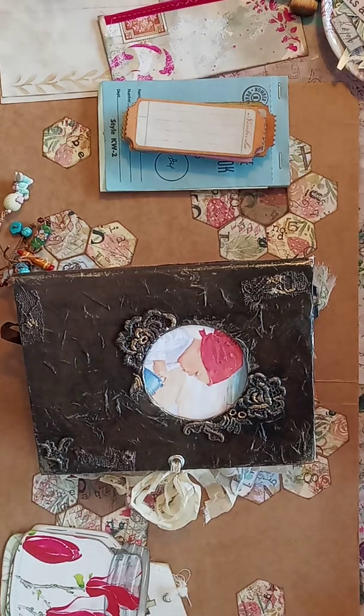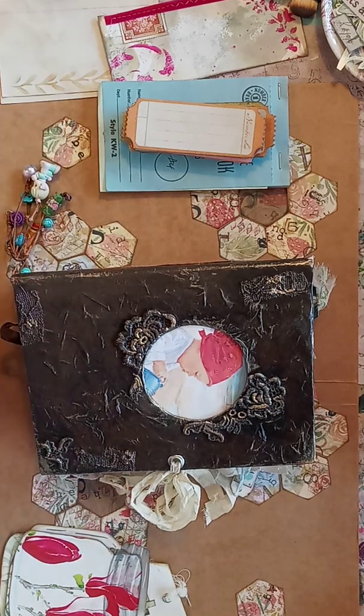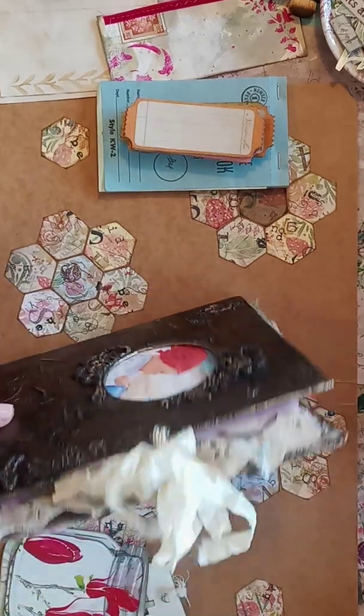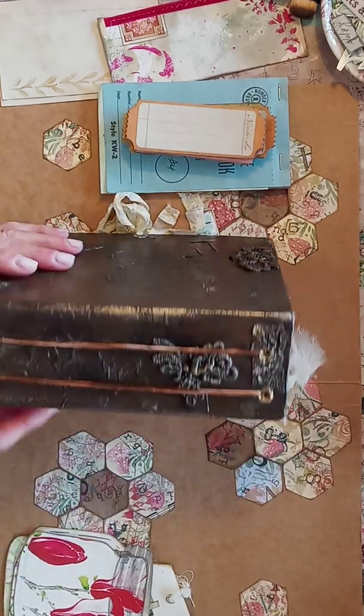Hello, I really wanted to quickly show you a show and tell. This was my 6th journal, and I made it because I wanted to practice a faux leather cover, and it was inspired by Johanna Clough. I think that's how you pronounce her name. She's from Australia, and she gave a tutorial about how to make a faux leather cover.